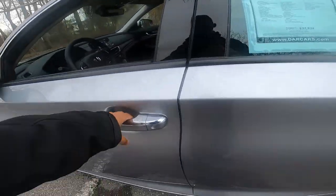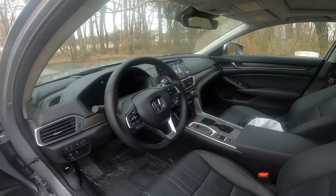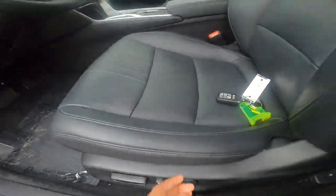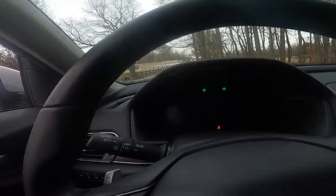Now you do have keyless entry for the front door handles. But looking at the interior, this is a black trim with 2-person memory, and you do have four-way lumbar support. Automatic windows for the front doors.